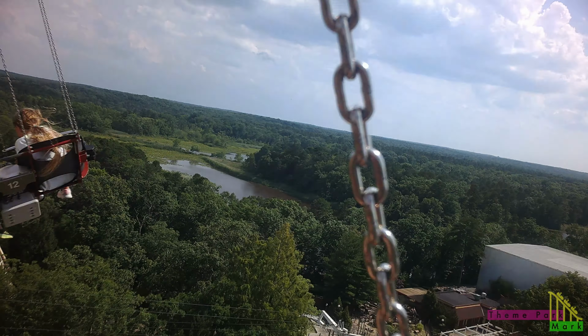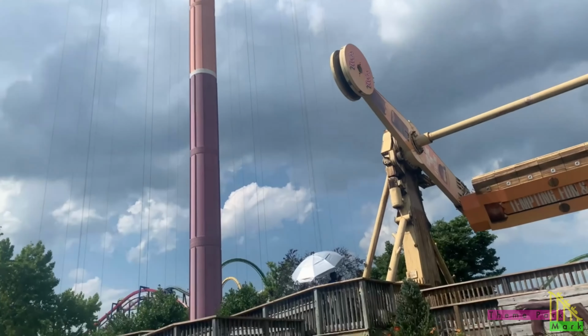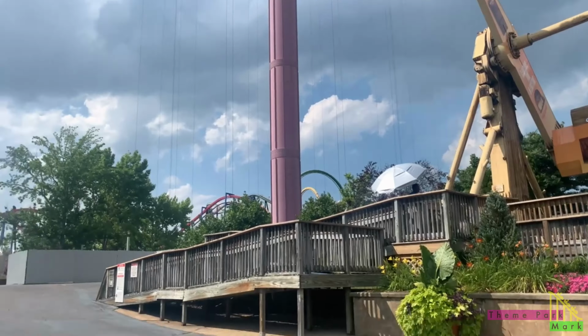Stay up there. The top spin called Twister here, next to, I think, what was a skyscraper? No, doesn't seem to be used for anything right now. It's fenced off.